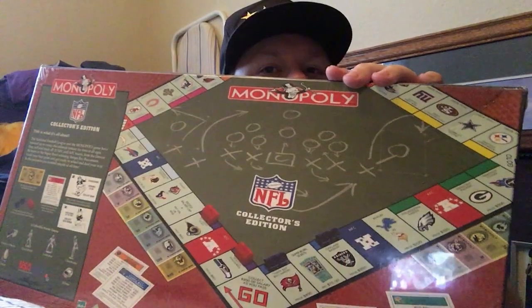This is Monopoly, the NFL Collector's Edition. It's actually pretty cool. It's got all 32 teams. I'll hold this up here so you can see the board a little bit on the back. It's got all the teams on there. You've got different pieces: a linebacker, a quarterback, a cheerleader, helmet, referee's whistle, and the football. I think I would be the helmet if I had to just randomly pick one.